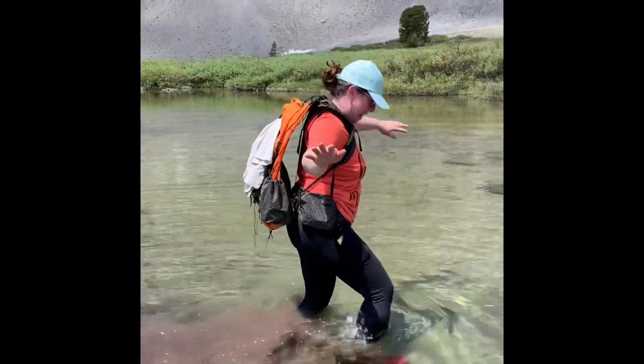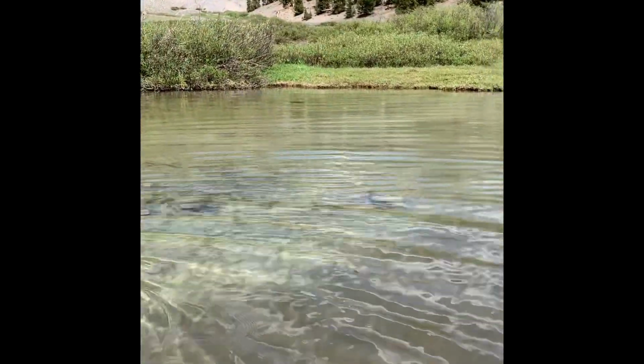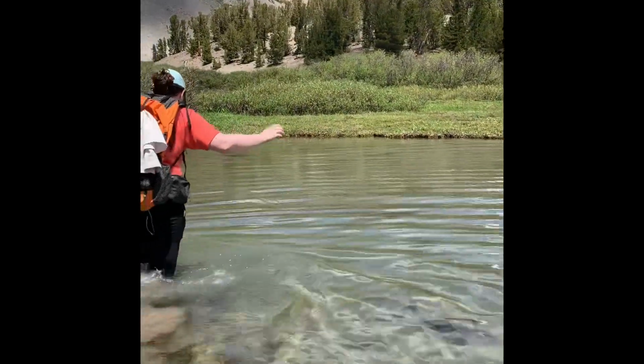Well, we're getting the feet wet. This is some muddy, marshy stuff. Oh no, I hope this isn't that deep. I'm up to my knees, baby. Holy cow.